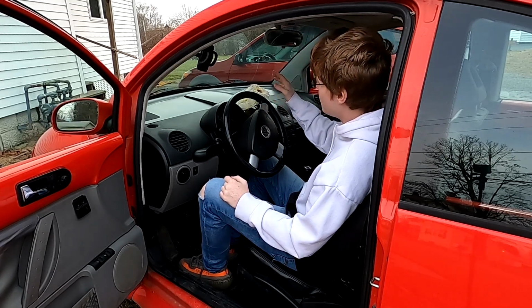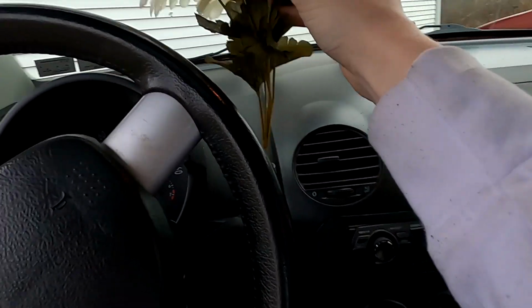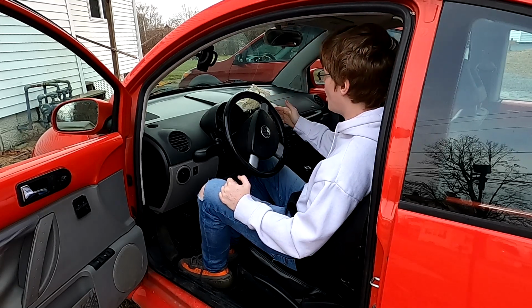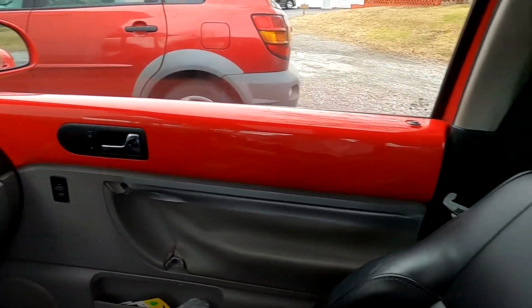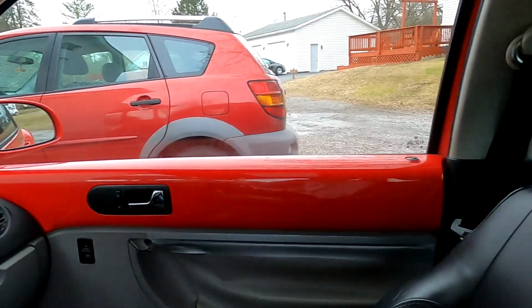Something very unique to the Beetle is this little flower cup that you can put either real or fake flowers in. This one currently has fake flowers in it. But yeah, this is very unique to the Beetle. This is an homage to the old Beetles. The inside also has this pretty interesting color-matched trim on top of the doors and in the back seats.